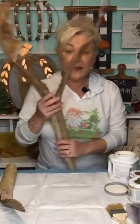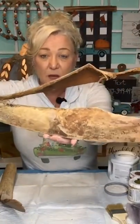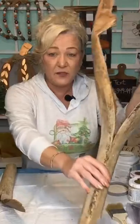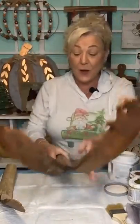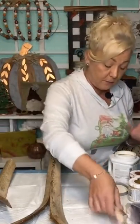So I like this patina. See how that's just brown and beat up, and just really rough. So I'm going to give it a little bit of dry brush of some white just to kind of liven it up a little, but I'm not painting it. I don't feel it needs to be painted.